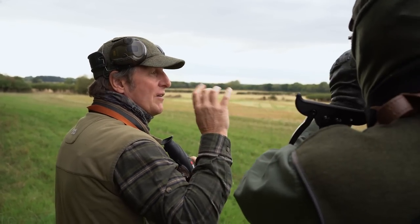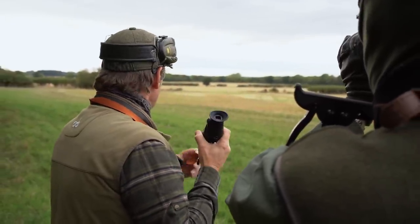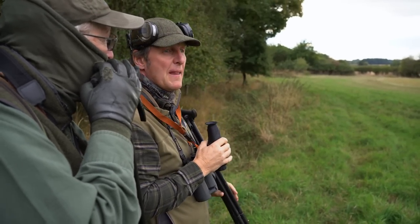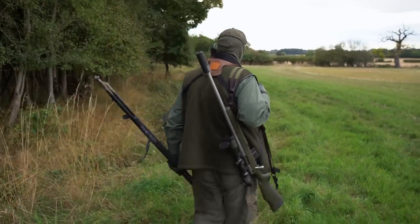The FH35R is good because it's got a rangefinder on it as well, but this is so easy to use, it's so clear and very stalker-friendly, but just keep an eye out here. You can see the browse line over there.